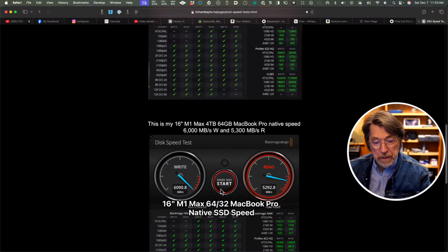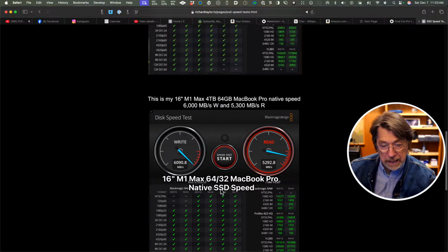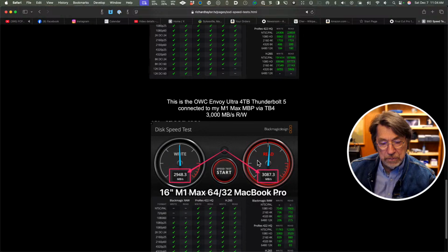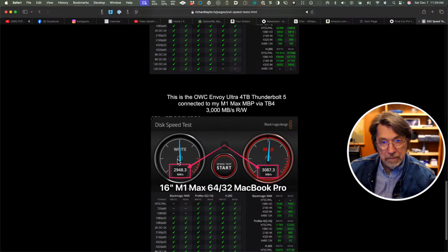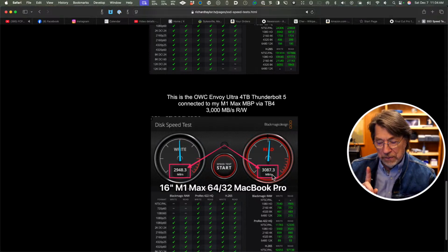And on my MacBook Pro, the M1 Max, the native speed is 6,000, 6,100, and 5,300. These are the native speeds of the internal SSD. And these are the speeds of my OWC Thunderbolt 5 drive if you go to a Thunderbolt 4 connection: 3,000 and 3,000 megabytes per second. That's better than any other drive I have.